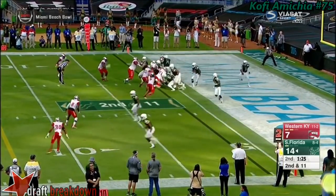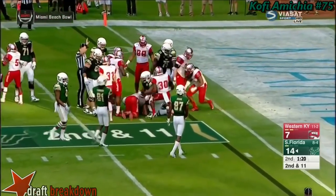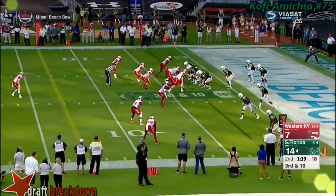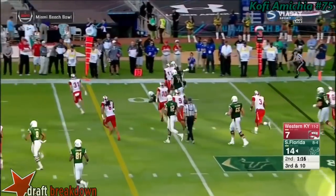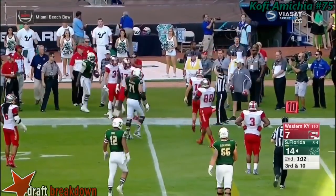South Florida with one timeout. Western Kentucky with a couple. It's Mack, a conservative call. And we're going to get another timeout called by Western Kentucky immediately after a very assisted tailback. There's your run for Flowers. If he gets a block, he's got a lot of room here. And a great job to keep that from being a big play.